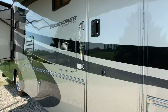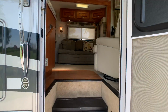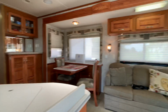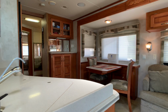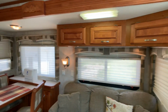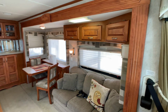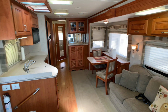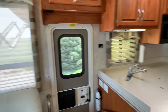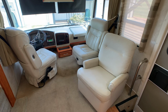Overall exterior length is 37 feet, 5 inches, and the exterior height to the dual low profile AC units is 12 feet, 6 inches. This is a third owner coach. The current owner bought it off my website 2 years ago, and the only reason why he's selling it, he wants to go back to something smaller. Give you an idea of the floor plan here. Coach has 43,200 miles.